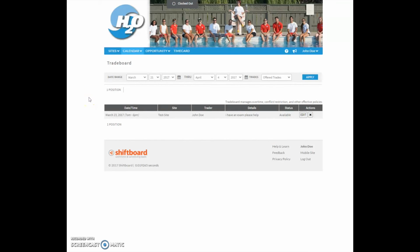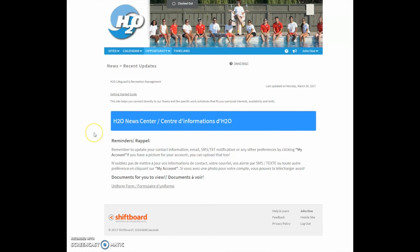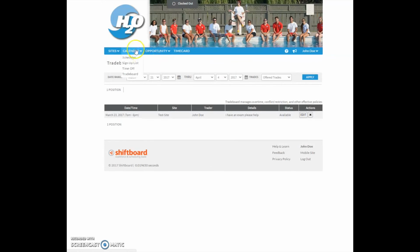After the Calendar tab, you have a third tab, which is the Opportunity tab. It is here that you will find the news center that you saw when you first logged in into your account. Again, we encourage you to check the news board regularly for any updates or new available documents. Also, under the Opportunity tab, there is another way to access Tradeboard, like we did under the Calendar tab.